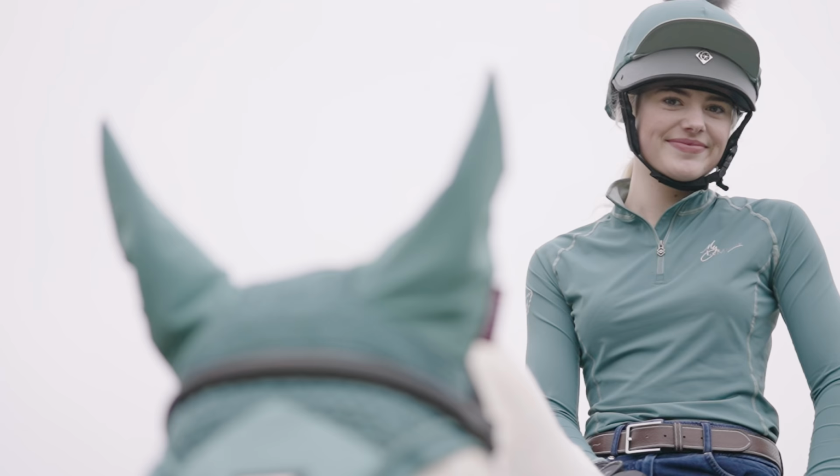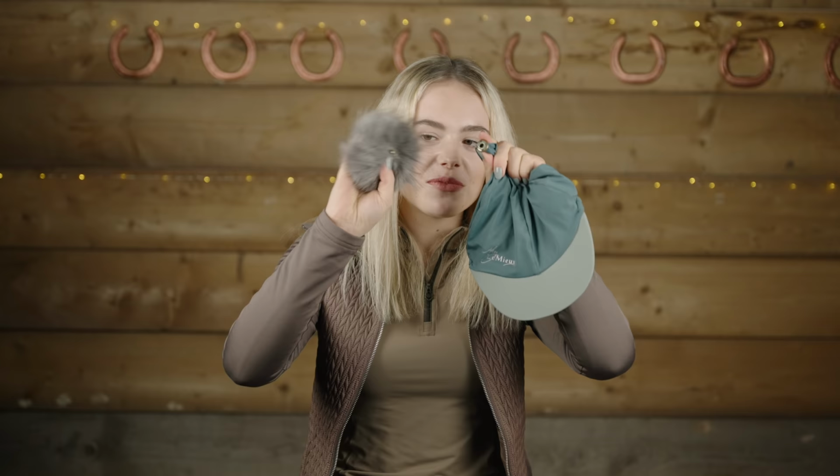And of course, to go with the base layer, we cannot forget about the hat silks. So I just think it's so cute, the color Sage with this lighter color as well. I like how it's sort of two-tone. Also the pom-pom is gray, which I think looks really nice with the Sage color. And if I take it off, pop, you can remove the pom-pom if you want to, especially if you want to put it in the wash, anything like that, you can pop it back on.